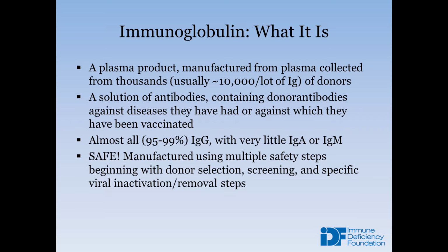The last thing to know about gamma globulin is one of the things I say to new people on therapy all the time: it's absolutely as safe as it possibly can be. I know that nothing's ever 100%, but gamma globulin is as close to 100% as it can be. It's manufactured with multiple safety steps. The donors are selected and screened, and then the product itself has viruses inactivated and removed. So it's as safe as it possibly can be. There's not been anything that anybody knows has been transmitted through gamma globulin since 1994. That's a pretty long time ago at this point in time.